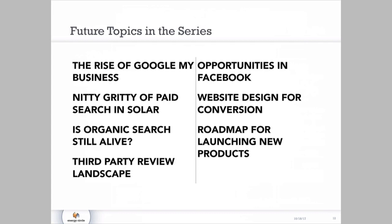So what we're going to be talking about as the series rolls out is all of these things. As I just said, the rise of Google My Business and the opportunities that exist for careful and regular management of your Google My Business information. We're going to talk about the details and nitty-gritty of making paid search, Google search advertising work in solar, and Bing potentially as well.